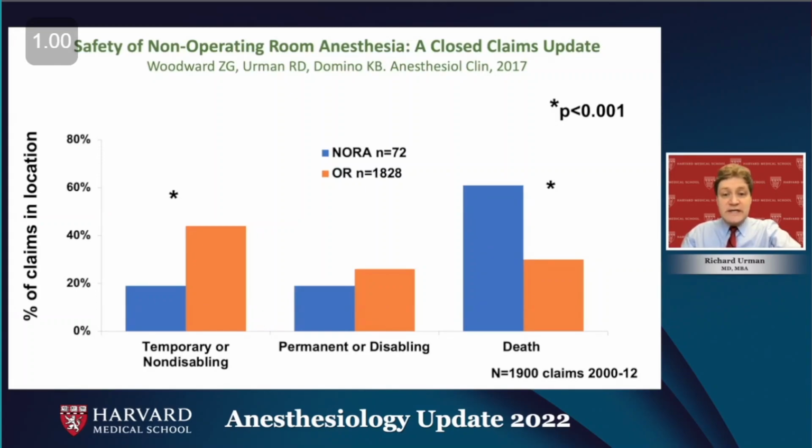Permanent disabling injury, about the same. Death, NORA claims resulted in death more frequently, and that was statistically significant. So a very interesting finding.